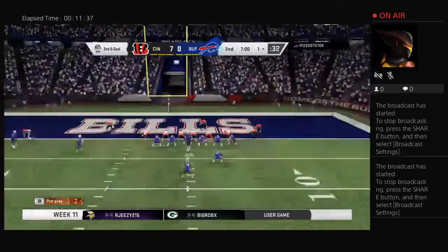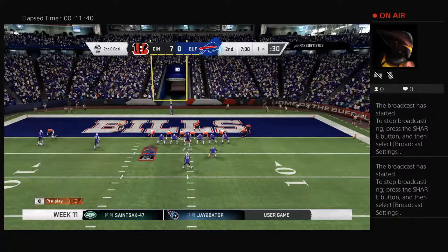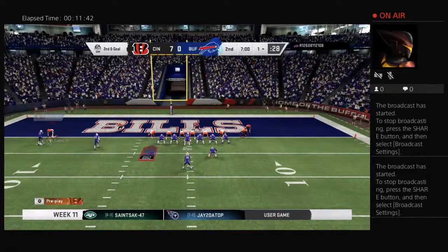Another shot from the 1 on second and goal. Get in the weight room. Alert! Check.